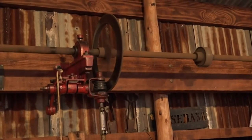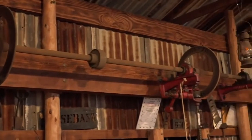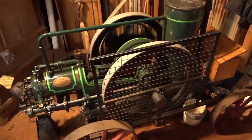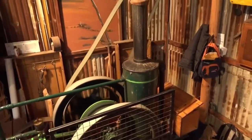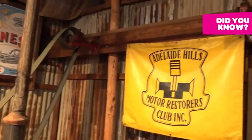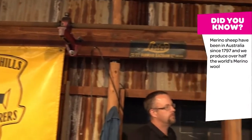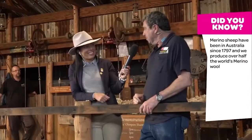What's driving our shaft today is a Blackstone kerosene fuel motor built by Clutterbuck Brothers at Gawler. And this machine is 103 years old this year, built back in 1916. It originally came out of a property called Bindara, which had a six-stand shed on it. That's a bit about the display, and it's been looked after by members of the Adelaide Hills Motor Restorers Club for the duration of the show. So if anybody's mechanically inclined and would like to know a bit more about how it works, please talk to members of the club.